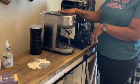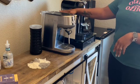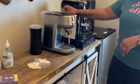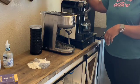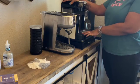Then, hopefully you guys can see this. This is my original line Nespresso machine that I got last year. I want to say it was last year for a Mother's Day present. This one is the Virtuo Nespresso machine.